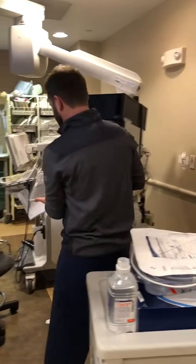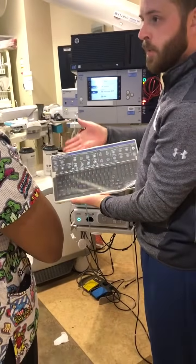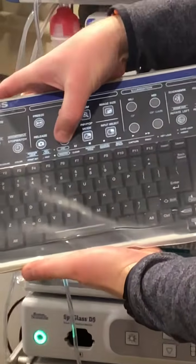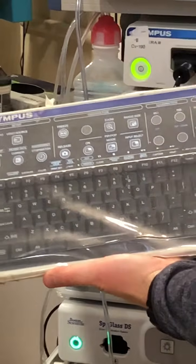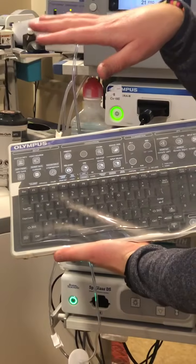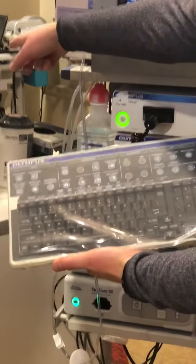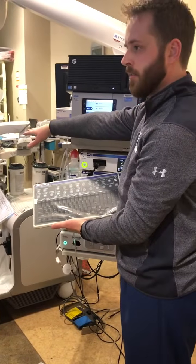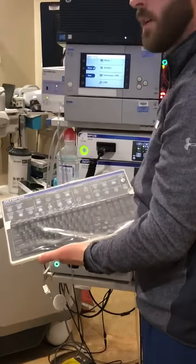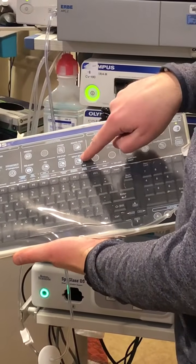Basically, all I'm doing is choosing picture-in-picture. I'm going to turn on picture-in-picture. 99% of the time, that's what you're going to see: a gray screen in picture-in-picture. That's because it's probably looking at the EUS input, which is not turned on right now. So we just have to switch it from looking for EUS on the picture-in-picture to look at the Spyglass. There are only a couple of settings, so I'm going to hit input select.